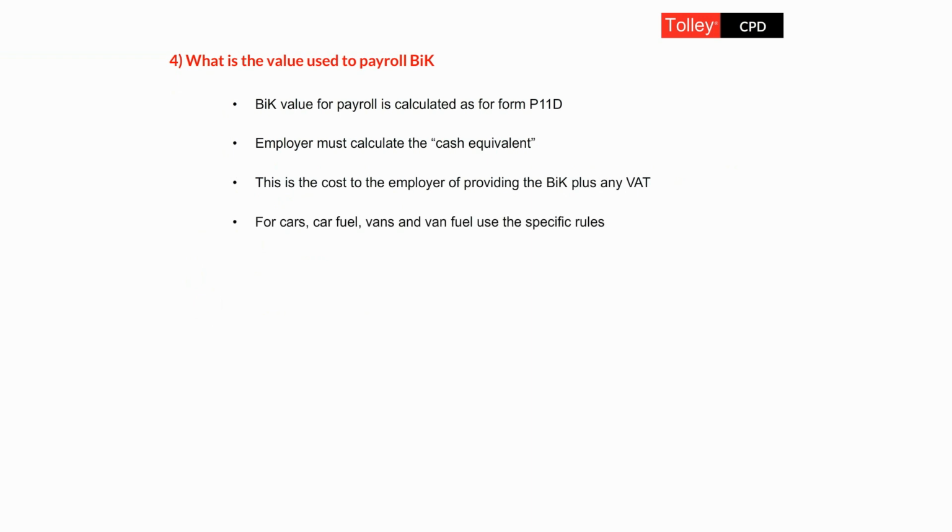For benefits where there are specific rules for calculating their value, like a company car available for private use and the related fuel benefit, or company vans available for private use and the related fuel benefits, then the cash equivalent will be based on the rules for calculating the P11D figure.